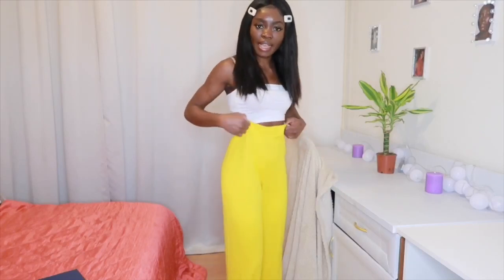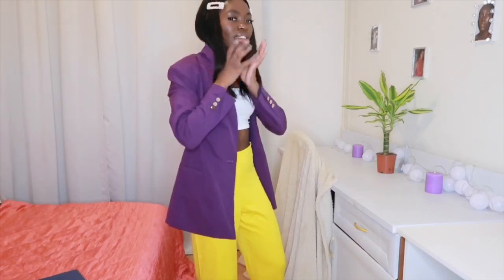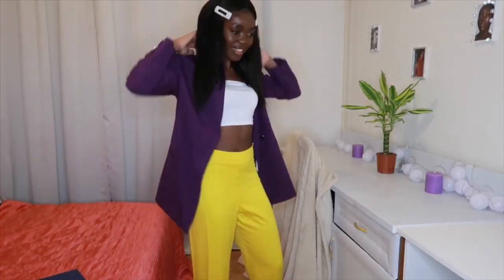I didn't think of buying a matching blazer. I don't know why, but I think it would look nice with a blazer and you just wear some heels. But I'm gonna try wearing it with my blazer, but it's not the same color. So let me show you and let's see how it will look.